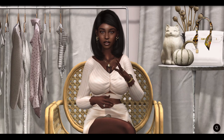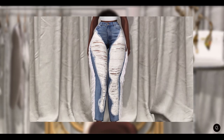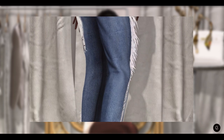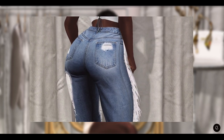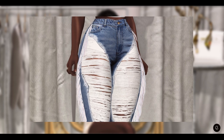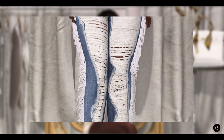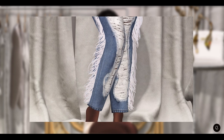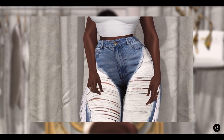Next, we have the Dangerously Fringey jeans. I am wearing the dark tone of these jeans. I have to say that these jeans are completely unique and stylish. I love the fringe, the distress, and the shape of these jeans.